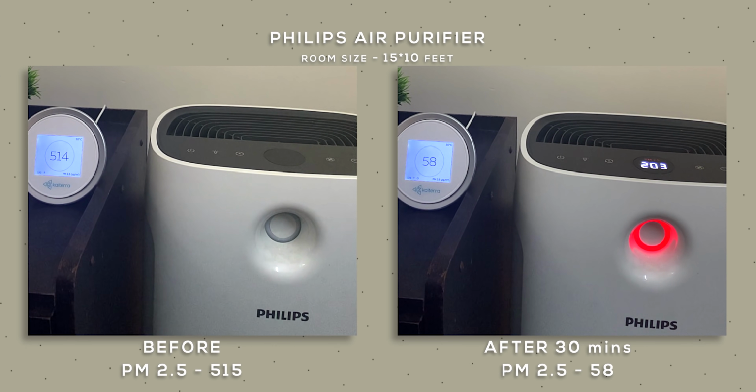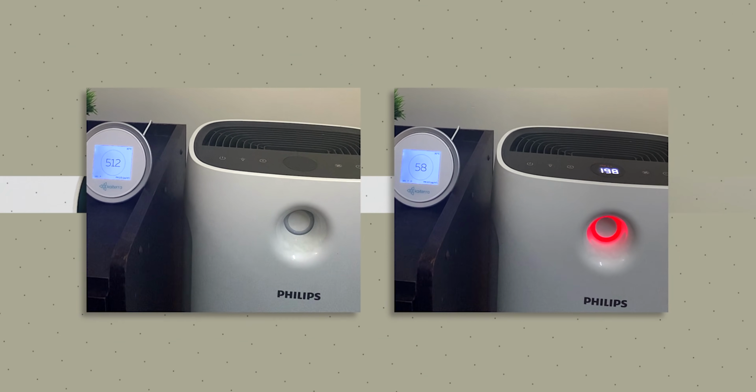The point is, although both of them claim to be suitable for a bigger room, in our testing they were ineffective at bringing the pollution level below 50 since the room was too big for them.